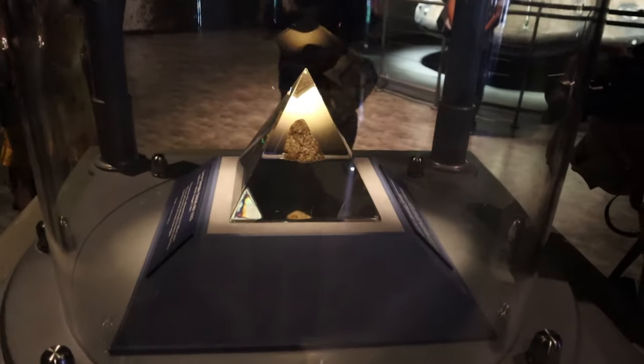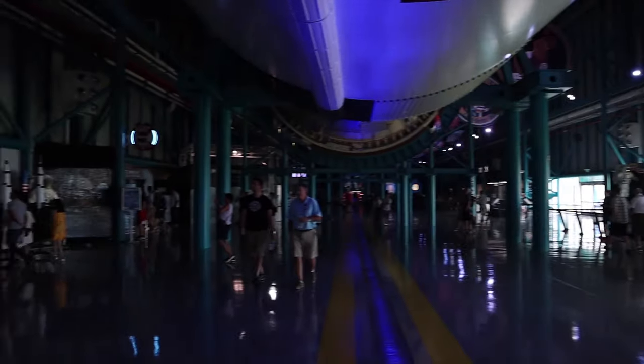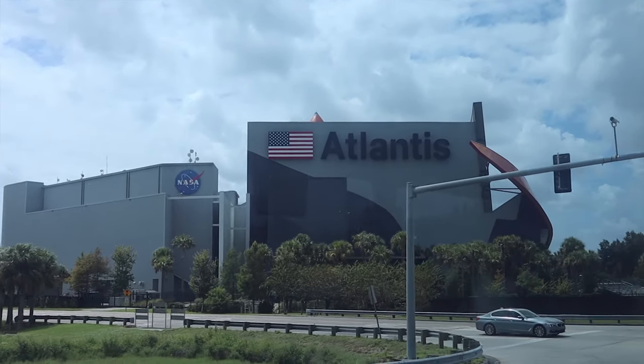Lunar rock, 3.7 million years old. I know there's serious work being done here, but I love it for the kiddies. Suddenly you hear, hey, do you want to have a picture that makes you look like you're in space? It's amazing how the work being done to take us thousands of miles into space. Just watched the IMAX movie, Journey into Space, narrated by Sir Patrick Stewart.